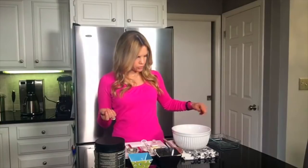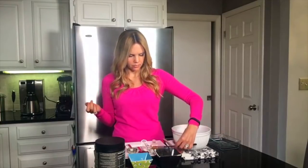All right, and then we're gonna do, so I kind of fussed with this a little bit, but I was originally doing 3 tablespoons of dark chocolate chips, but I switched it to 1.5 tablespoons of cacao nibs because I love how much fiber is in these and they're just so good for you. And then 70% or more dark chocolate chips.